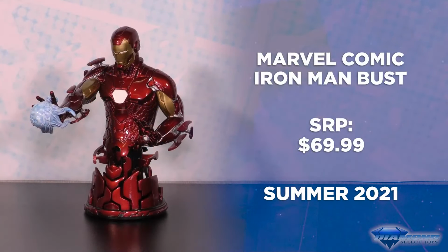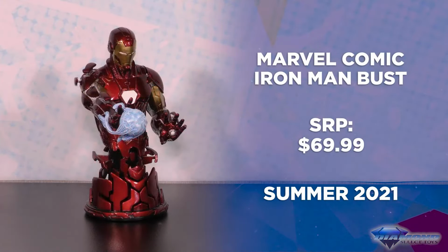Everyone's favorite armor hero is up next with Iron Man. He's got the armor forming around him, as well as repulsor ray at the ready, and you can see the base here is also styled with his armor look.